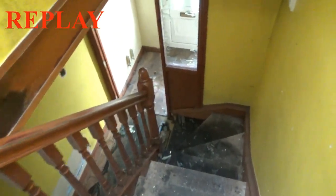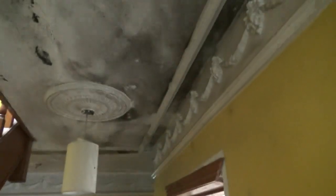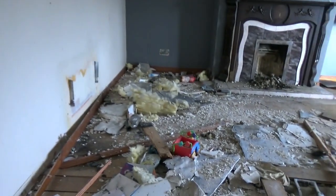My car is parked outside. I don't want to draw attention, and these stairs are starting to get a little bit soft with all the dampness that has been in here. But you can see all the black mold. But there was a lot of money put into this house back at the time.